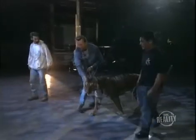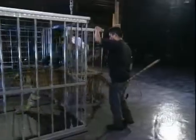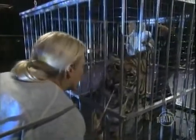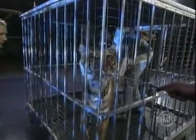Okay, let's let the cat out of the bag and show you how the trick is done. Believe it or not, the tiger is actually inside the cage during the entire illusion. To keep him hidden from view, the tiger must be positioned behind a fake wall. Before that can happen, the trainer must first make him as comfortable as possible in his cage. And that means feeding him plenty of raw meat.